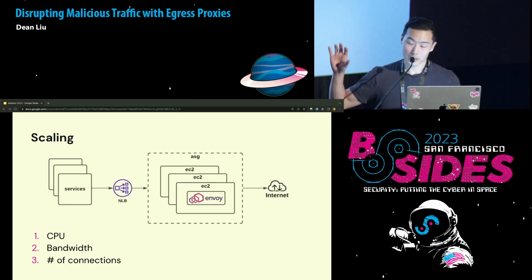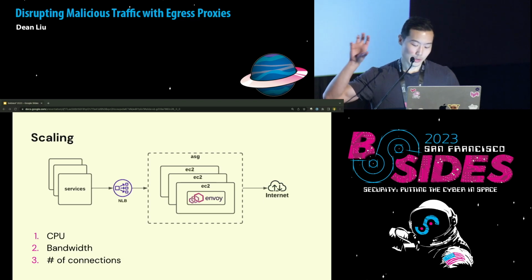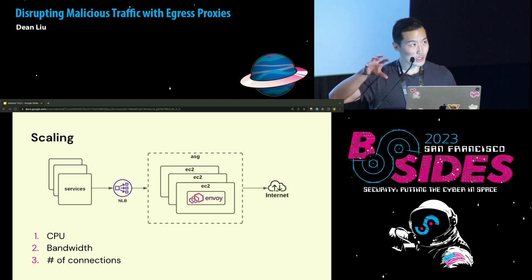And this diagram is somewhat simplified, but the bottom line is we have dedicated EC2 instances per Envoy node. We wrap this in an ASG, so we have this cluster of Envoy nodes that can horizontally scale. And then we could dedicate these clusters to a staging environment, to a production environment, to our build systems, et cetera, et cetera. So that helps minimize some of the single point of failure issues that we described earlier.